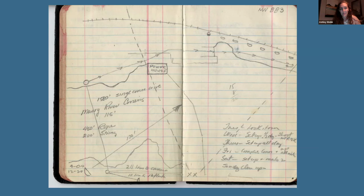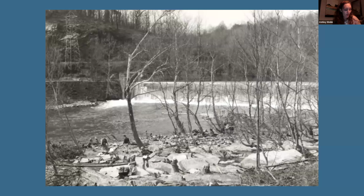So 6 days of setup. What exactly did this look like? So first they hauled their equipment. So you can see them down here, bringing all their equipment down and figuring out where to place it to start out with. You can see them down the bottom of the rocks.